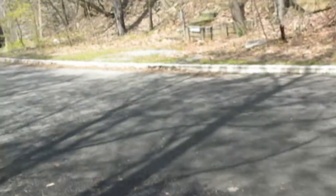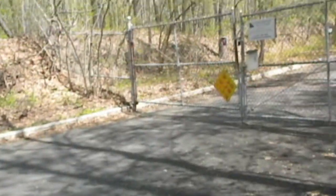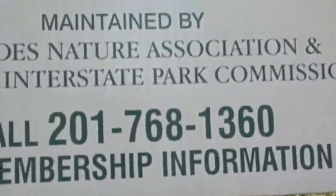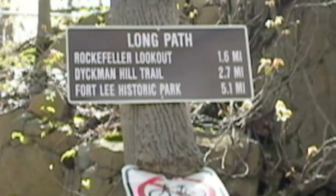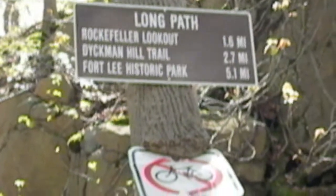Alright. This looks like an entrance off Route 9W or something. And then this is, as you can see, the Greenbrook Sanctuary. We've traveled 5.1 miles from our starting point. And we've already passed the Rockefeller Lookout and the Dyckman Hill Trail. And we're going to re-enter the woods here now.